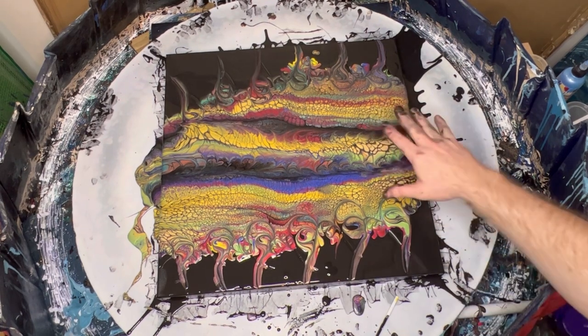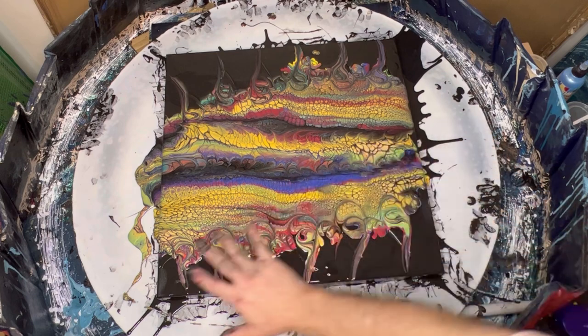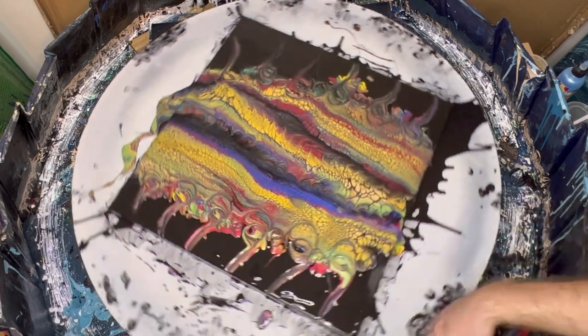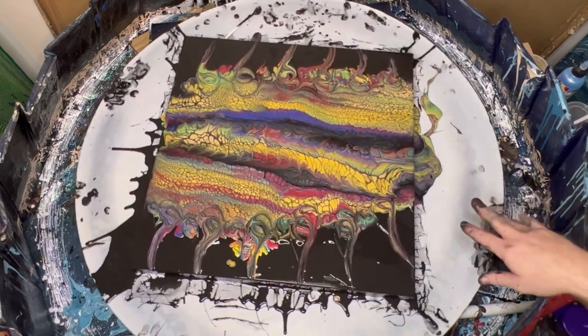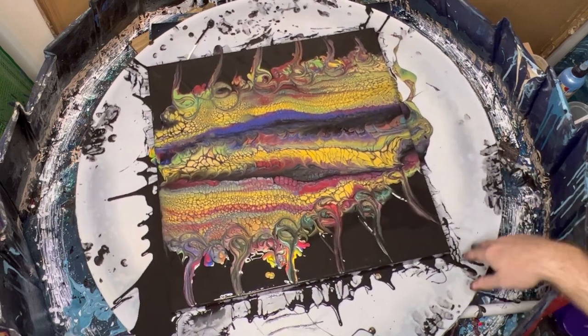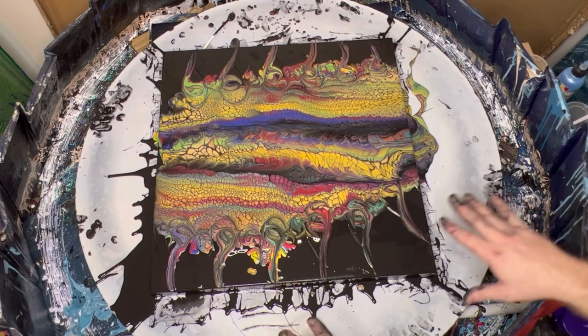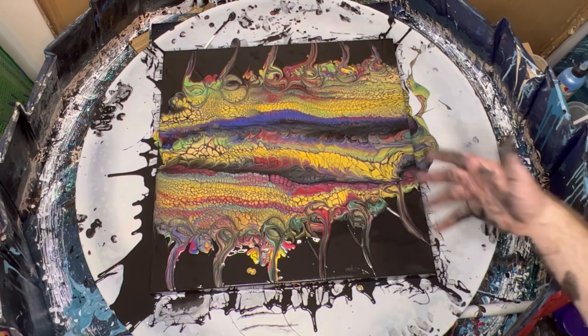Alrighty, so now it's time to spin off. Now, I'm totally okay with it if this bit here spins off and also that bit there spins off. I don't mind at all because I'm actually not really a fan of negative space. But I just did it in case there was a bit of negative space and I thought, hey, I'll give it some sort of character to it.